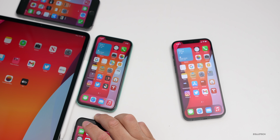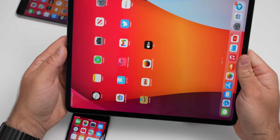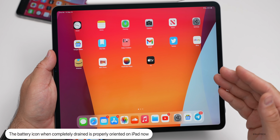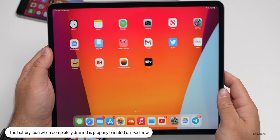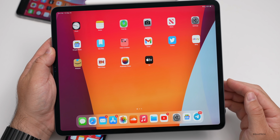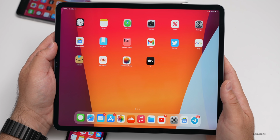Now, on the iPad, there's a new feature that someone noticed. This could have been there all along, but if you run your battery all the way down and you get the battery symbol, it actually now orients properly with the iPad, depending on which way it's turned. So maybe it's empty and you turn it on. When it's in landscape mode, it'll have the battery symbol in landscape mode. Some people noticed this. It seems to be new. We're not exactly sure how recent it's been there, but it's something that's a little bit new.